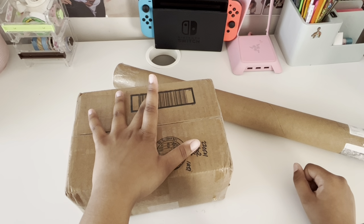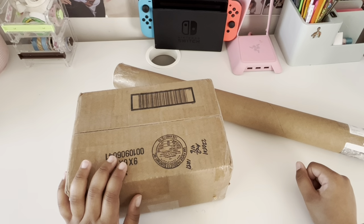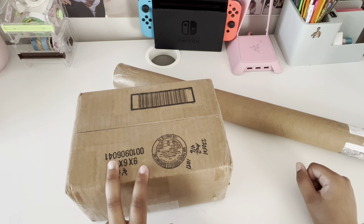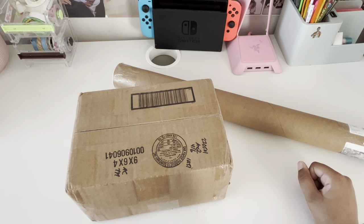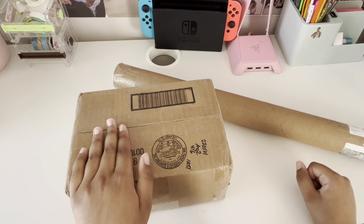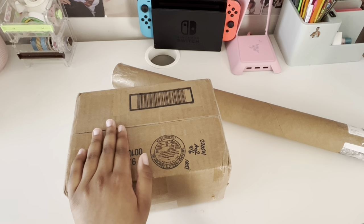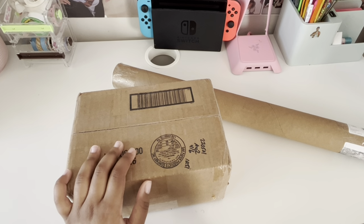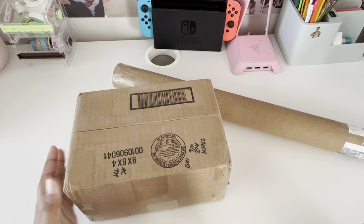I ordered this, I think, the day of Red Velvet's comeback, I think it was March 21st. On their website it was pre-order, so we waited over 3 weeks for it to ship to where I live. I heard it has fast shipping, but it took mine almost a month to get here, but I'm just gonna say it's because of pre-order.